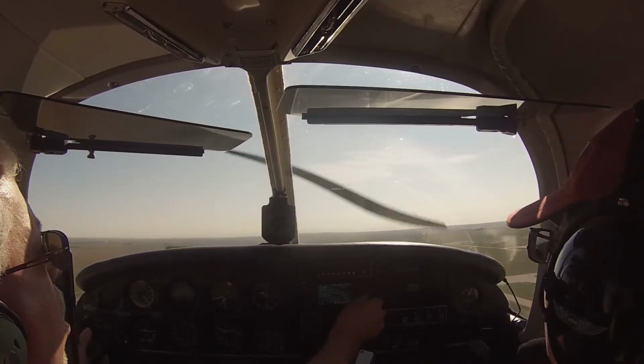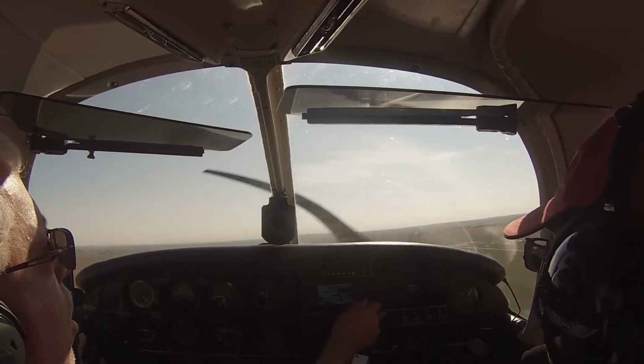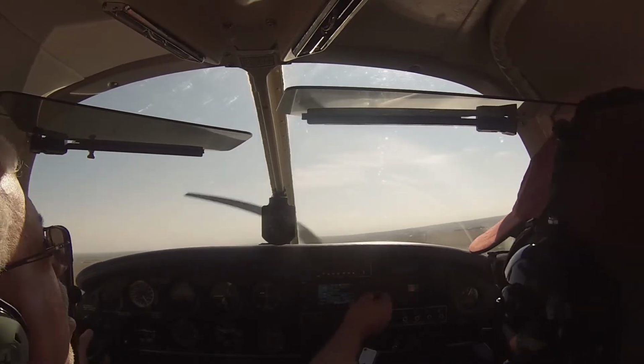Runway 8, clear to land. Runway 8 clear to land, 4163.